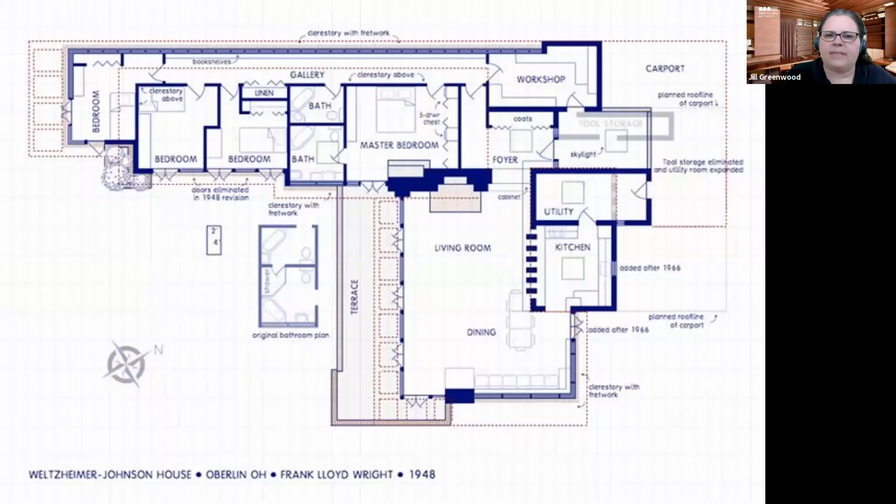So here's a plan of the house. Now, this plan was done when we did a historic structures report. So it's trying to capture a lot of different elements, perhaps some a little too confusing, but I'll try to break it down. And actually some of the things aren't necessarily how they are today, but in general, it's a good sense of the house.